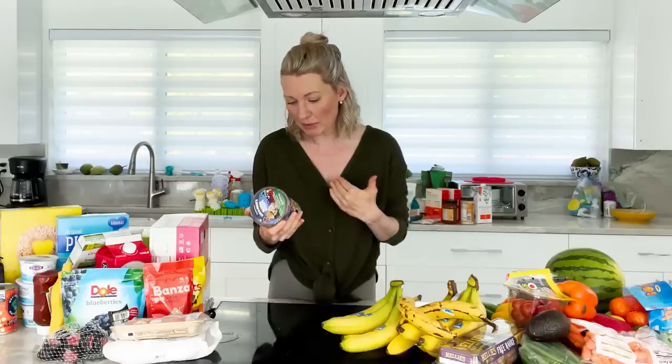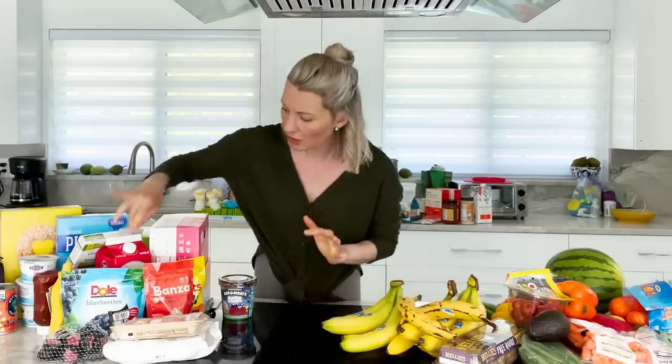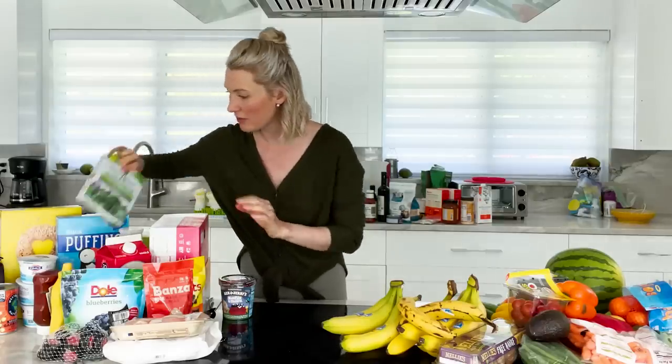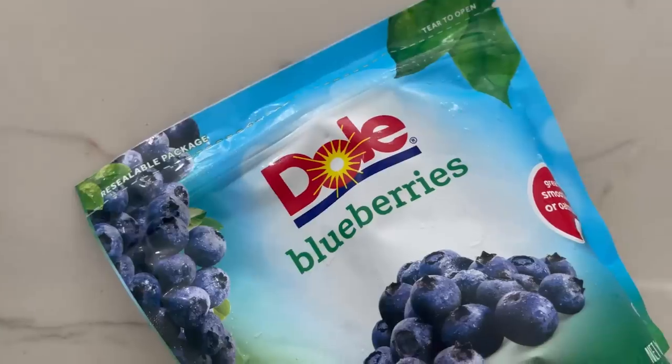The only thing that maybe I would add to this, and sometimes I do, I always doctor it up, is a little bit of dulce de leche on top, and sometimes some sorbets as well if I'm feeling feisty. Other freezer staples that I need to probably deal with: chopped spinach, and we've got some frozen blueberries.